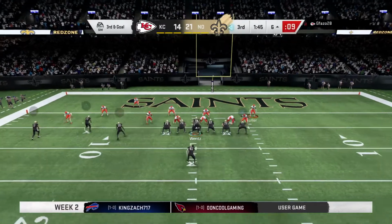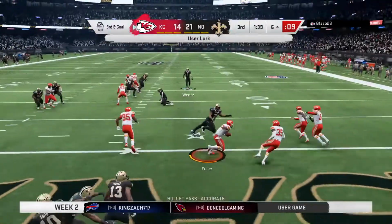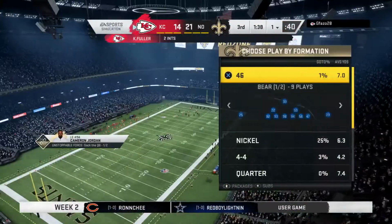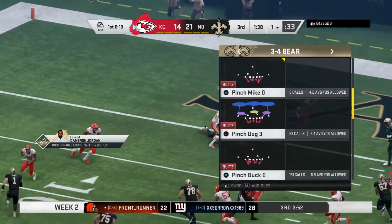Wentz now on 3rd and goal. And it's intercepted at the goal line. Picked by Kendall Fuller. And a big turnover there as his guys will get the football back. He couldn't get the hook up there that time with Thomas.